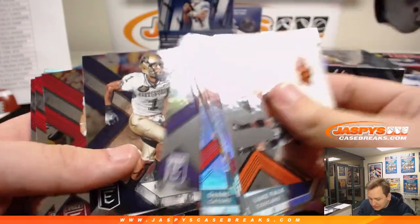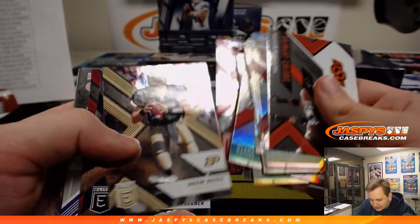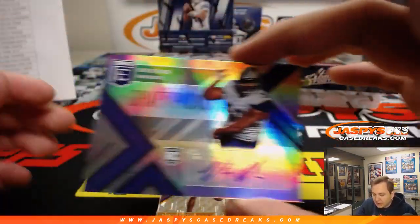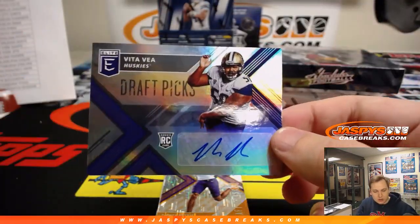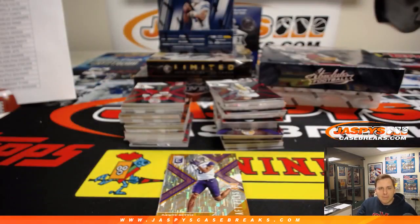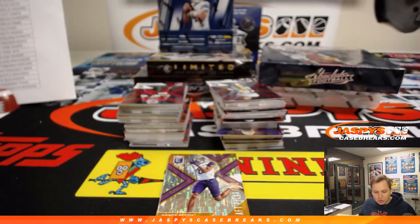I don't even know what college Adam Thielen went to. Minnesota State University. It's crazy. All right, first autograph hit going out to, I believe, the Bucks. Vita Vea. I believe it's a Tampa Bay Buccaneer. Yeah. Tampa Bay Bucks. Sorry. Tampa Bay Bucks. That's going out to Eric L.